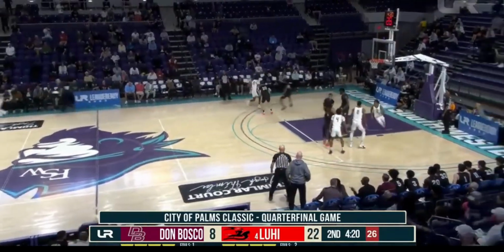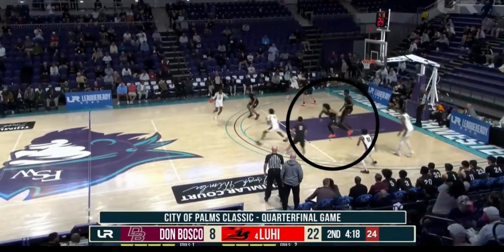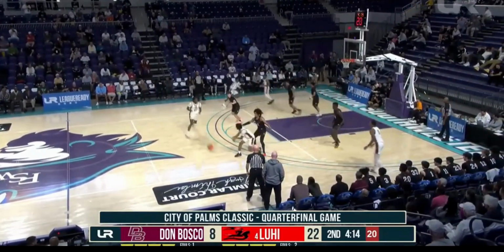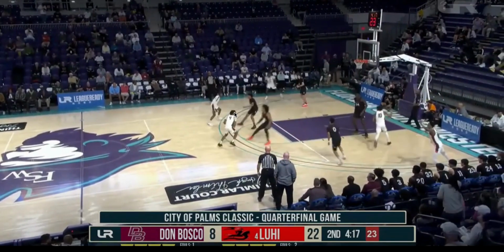He's so quick laterally, he can totally overwhelm you. And then he also has the team defense instinct. Again here, when he sits down and when he gets into his stance, there's only so much you can do.